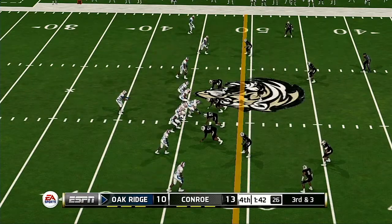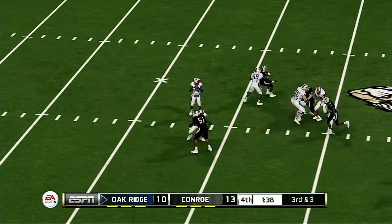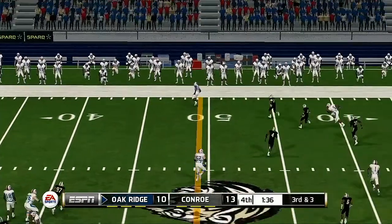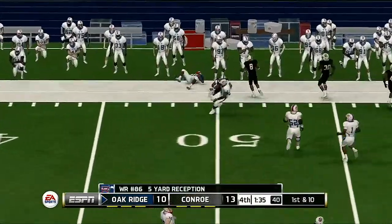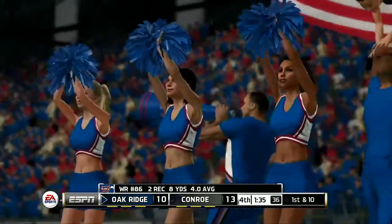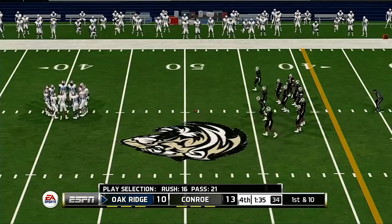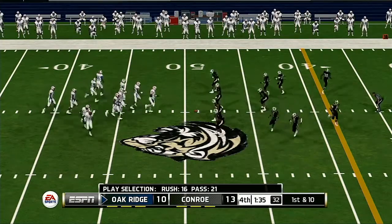And they're going to put six DBs on the field to counter that five receiver look. Complete. He's got room. Knocked out of bounds around the 49-yard line. Call it a gain of 5 yards. First down. From the 49-yard line. First down.